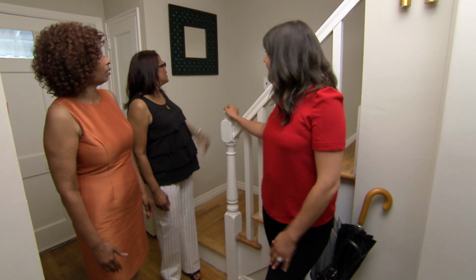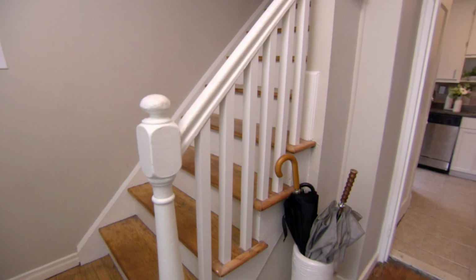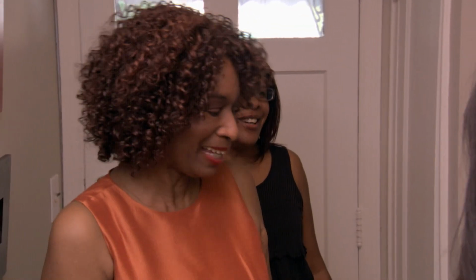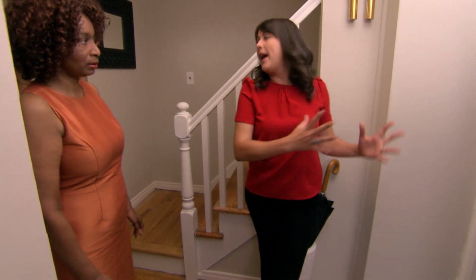Feels bigger, doesn't it? Oh, yes. It's a beautiful color. Yeah, I do like this color. And look at your lovely banister rails. They've all been painted. Yes. And you notice the hardwood floors, because before your eyes were drawn straight to the paint. Yeah. So come on, let's get in there.